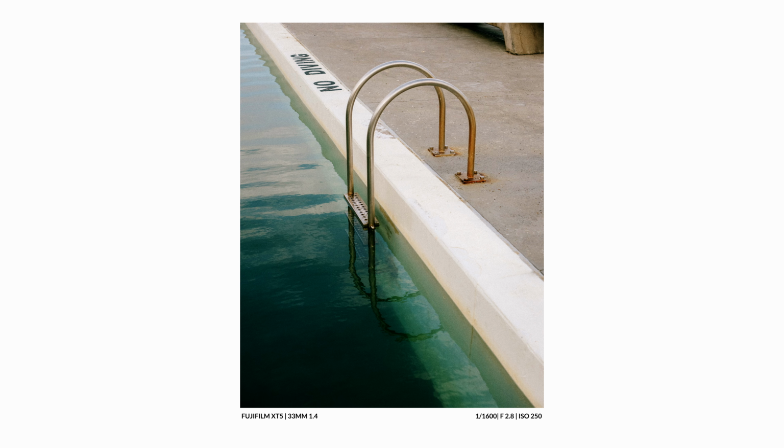Okay, so first off, we've got an image of this pool edge here with the ladder extending into the water. And I just really like the framing of this and how that loop shape is almost central to the frame. And then with that white line going through it, I don't know, it just creates a cool shape for me.